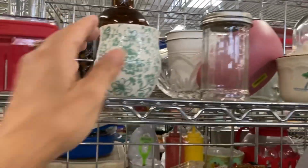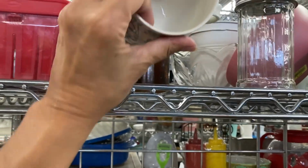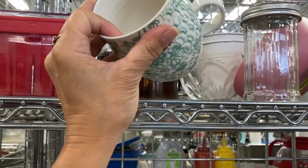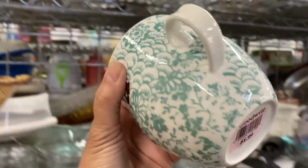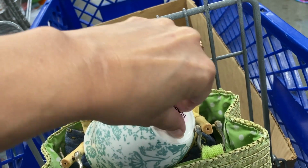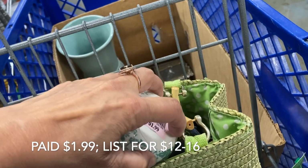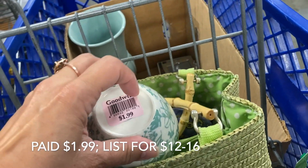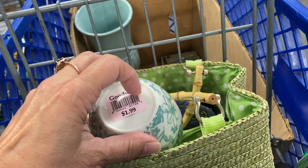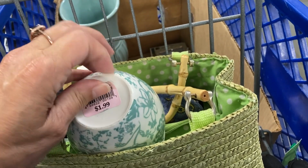I notice over here in the kitchen area that this mug is a bit out of place, and I recognize the pattern. This is an Anthropologie mug. I believe this might be the Homegrown design, but I'm not sure. There are a lot of different florals in this similar fashion that cover the whole cup. Anyway, it's a pretty teal color, but I'm not sure of the pattern name.